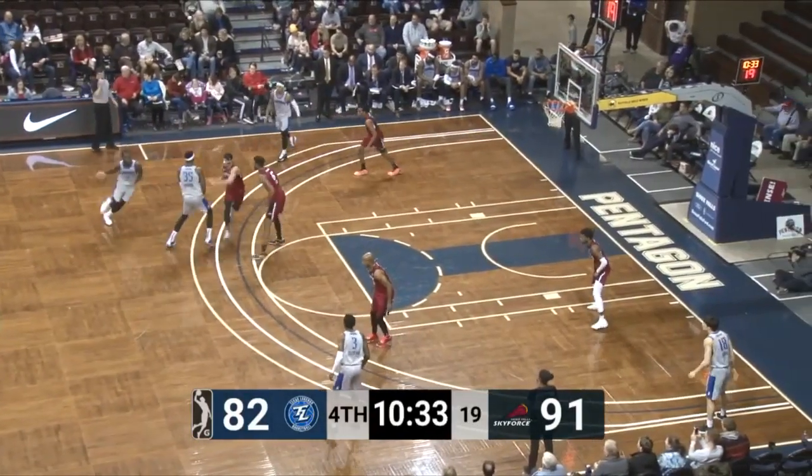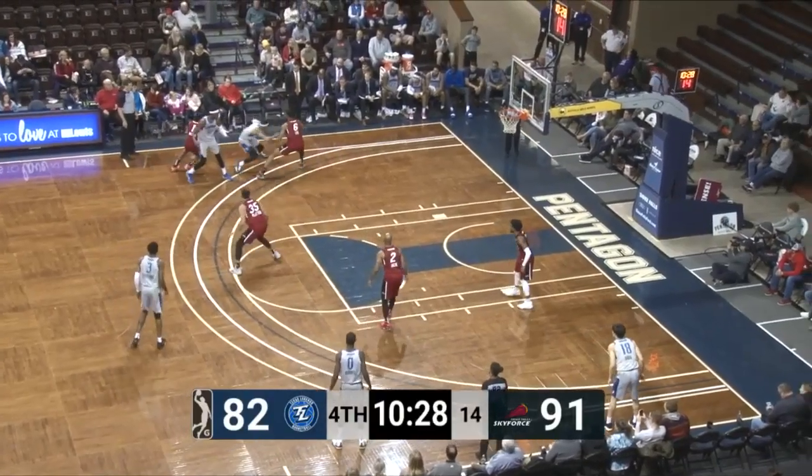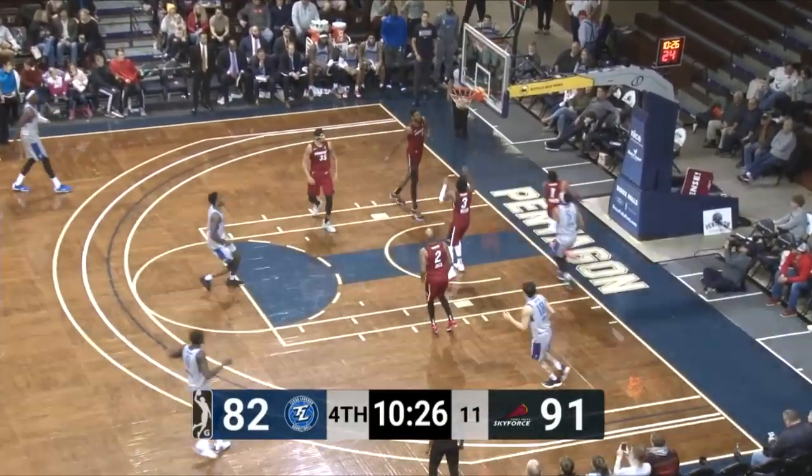Anticipate the return of Matthias. He's standing over by the Texas Legends bench. We'll look for him to return in this one. Fields, spin move, takes it to the rack, he'll score.